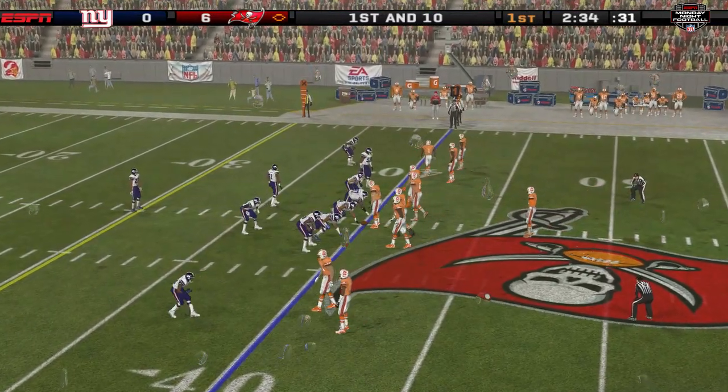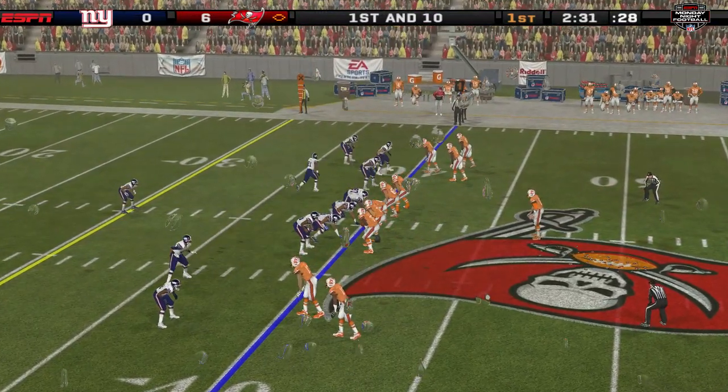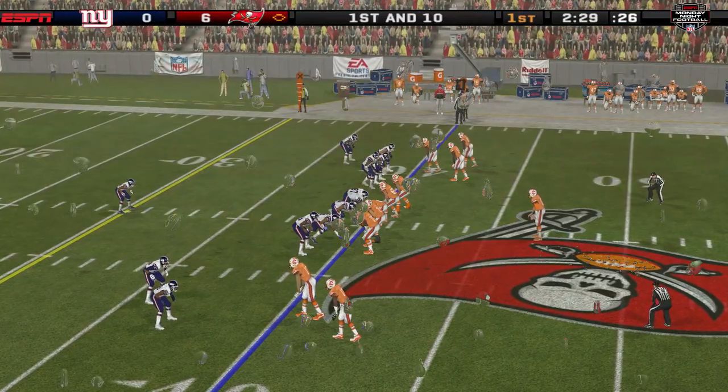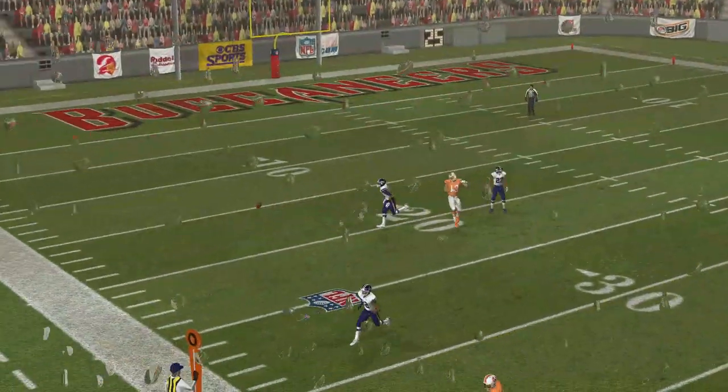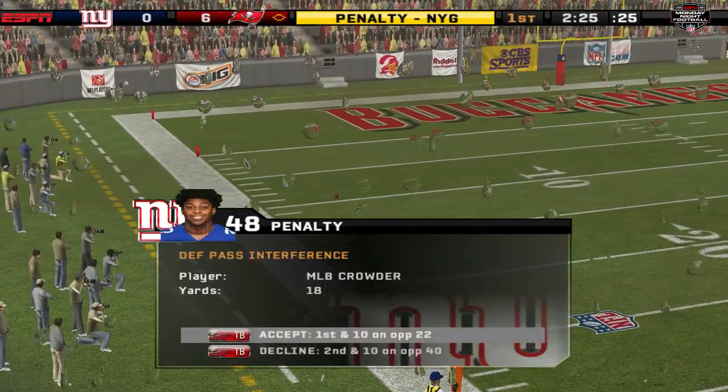Stay focused now. We're talking about Reed. Only one man back. Dropping back the pass on first down. Throws it. This one falls incomplete.